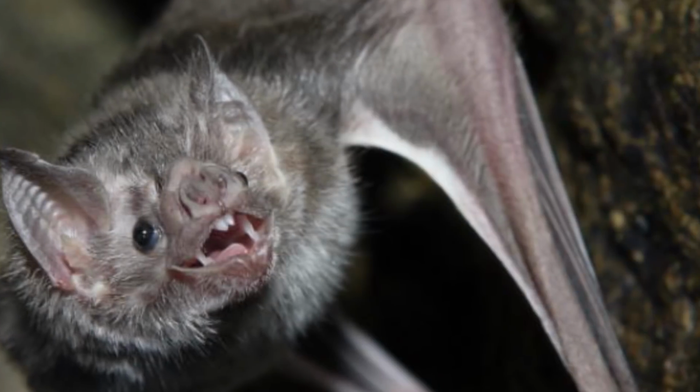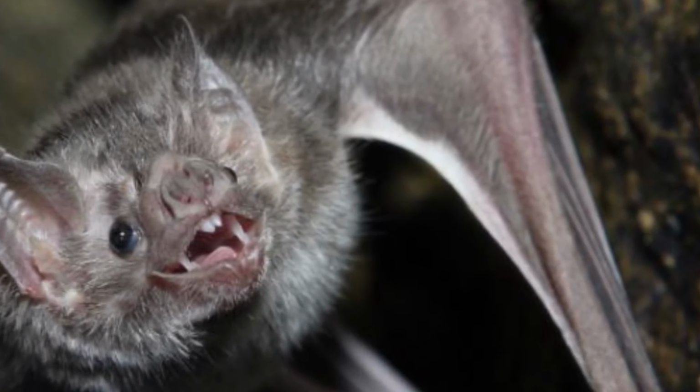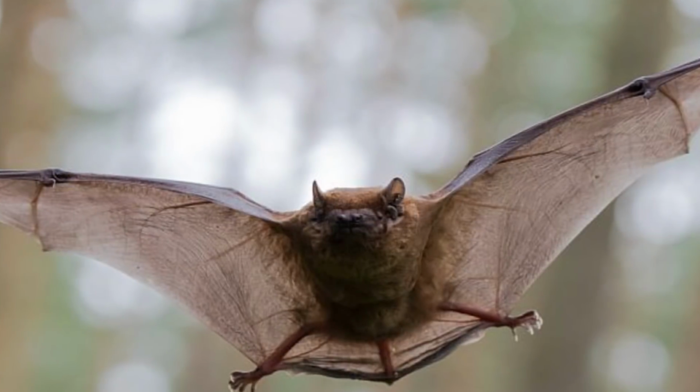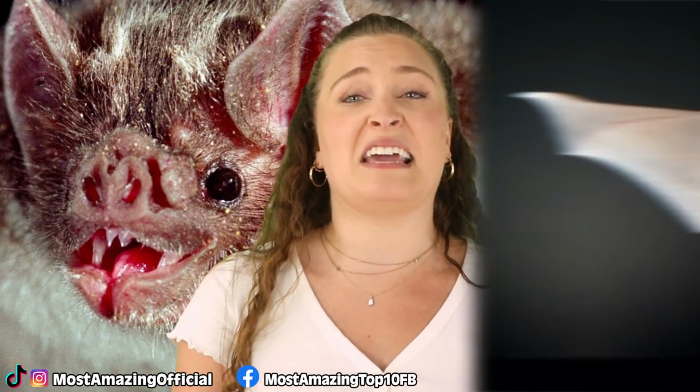Bats are already a pretty interesting animal in general, as they are nocturnal and use echolocation, but these guys really take it to a whole new level. Vampire bats use their senses to detect sleeping animals by their sound, and are even able to sense the best place on the animal for them to dig into.